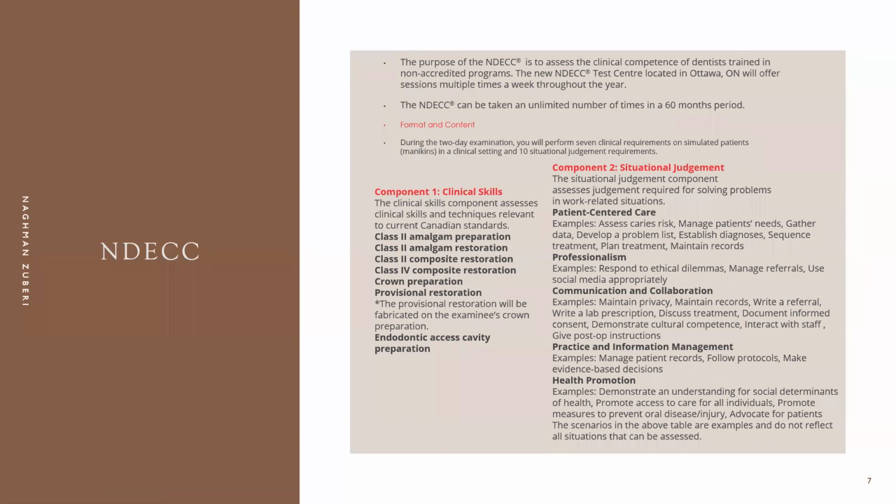And then looking at their water supply, what is the amount of fluoride in their water supply, and whether some topical application of fluoride is required, etc. And if some restorable caries are there, you have to restore those as well. So you have to make a complete treatment plan. Gather the data, develop a problem list, establish the diagnosis, and sequence the treatment plan as well.